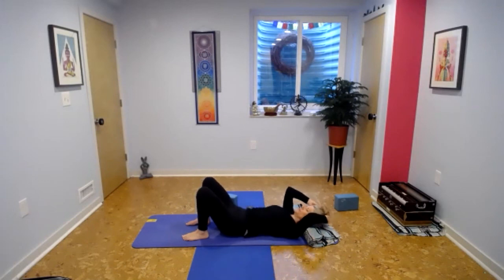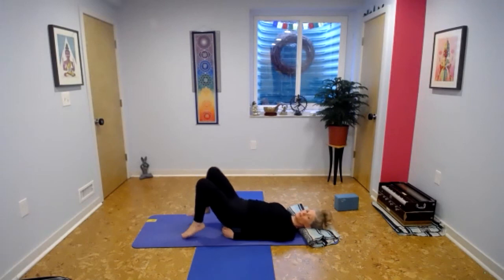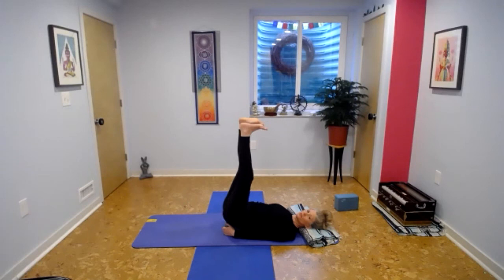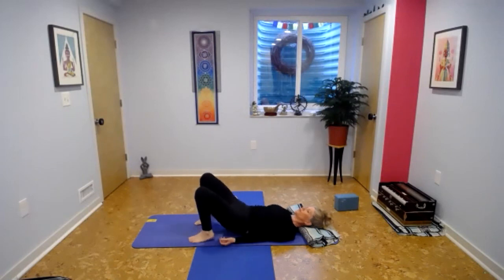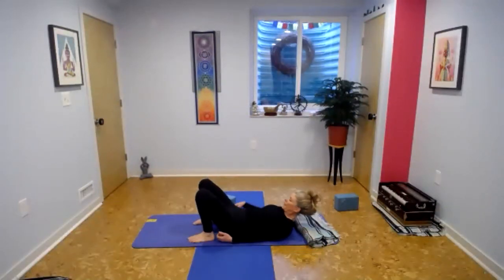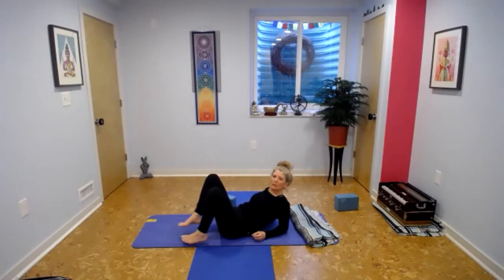And then as I'm ready, I might slowly come out. Make any other movements the body's asking for. If you wanted a little supported shoulder stand, you could lift the feet up with the hips still on the block. Or if you're ready to go right to Shavasana, maybe you're there already. Just allowing the body to do what feels most natural to you in this moment. If it's more activity, or maybe you're ready for a couple minutes of just pure rest.